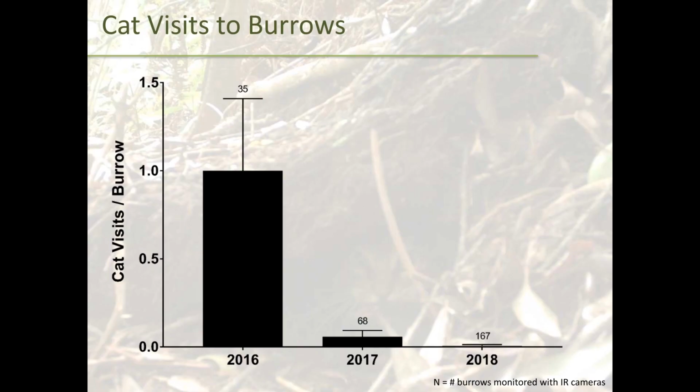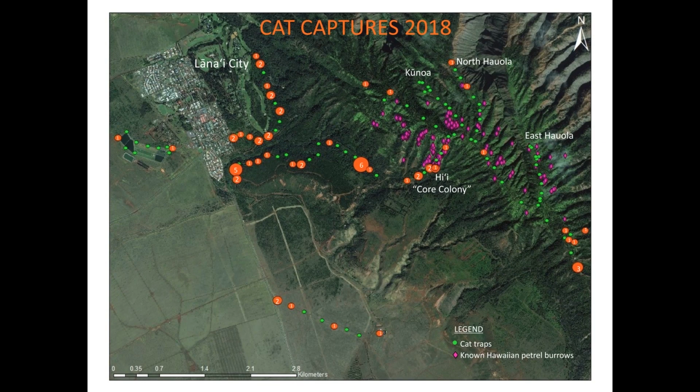But this is what our cat visits to burrows looked like from 2016 to 2018 based on burrow cameras. The numbers over it are how many burrows we were monitoring with cameras in each year. So that number has been increasing. In 2018, we were monitoring 167 burrows with infrared Reconyx cameras, and we had one visit to a burrow. It walked by the camera and it didn't even go in. So we had zero depredations by cats in 2018, which was kind of awesome. Unfortunately, to drop back to this, there are still cats everywhere else, and we are still catching cats, but I like catching them before they get to the colony.